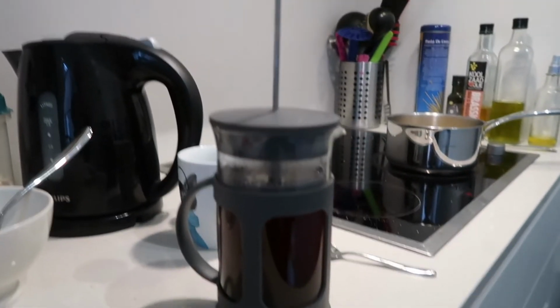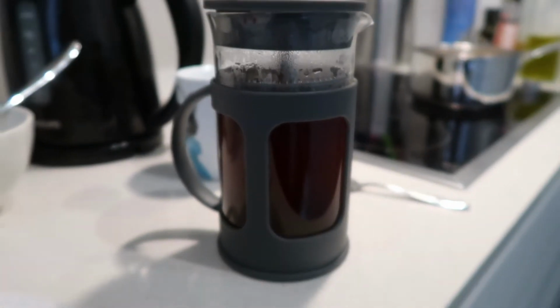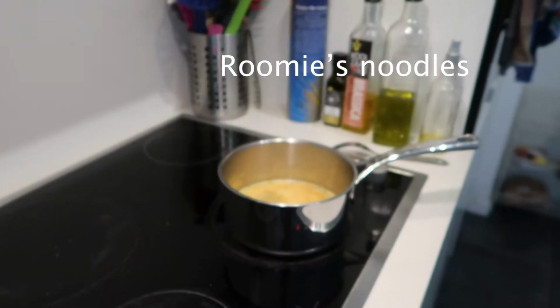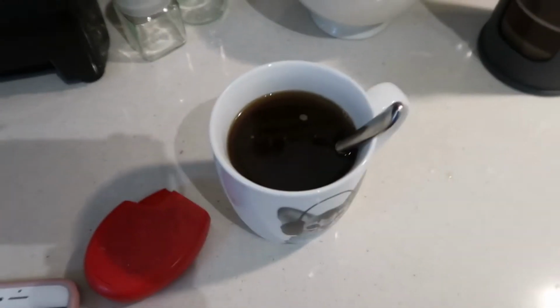And then I also made some coffee with my French press. I featured this in one of my videos if you're interested in how I make my coffee and my breakfast. Yeah, I just buy my beans in bulk. Since it was 11 a.m., my roomie was making noodles, so I'm having my breakfast and she was having her lunch. And here's my coffee.